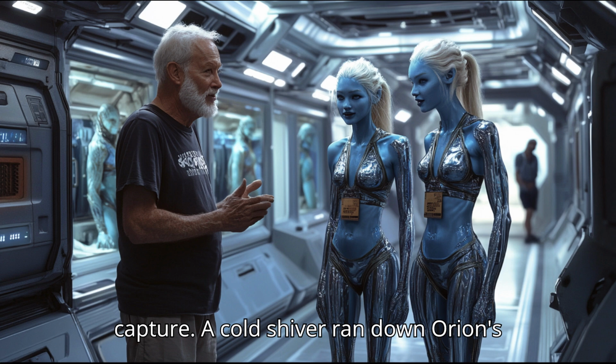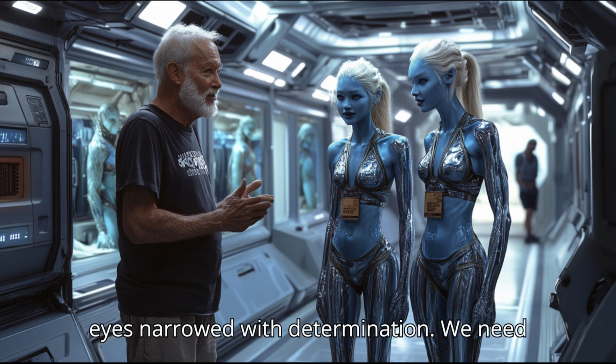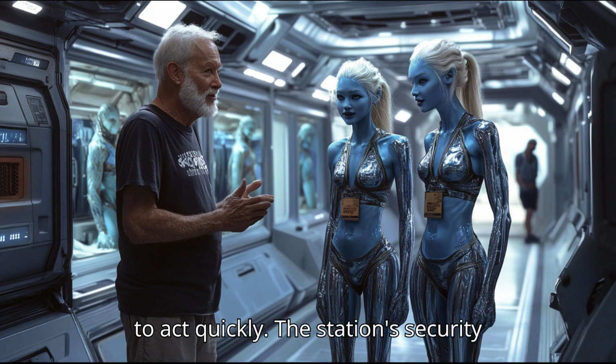A cold shiver ran down Orion's spine. "They found us." Zara's eyes narrowed with determination. "We need to act quickly. The station's security systems will be on high alert, and it won't take long for them to lock down the area."